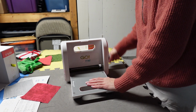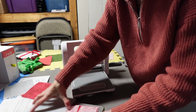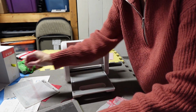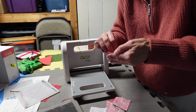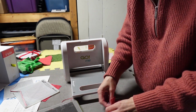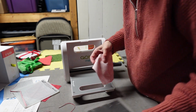All right, so it goes through. And then you just slide it off and you get these really cool little squares, right? And they're all the same size 2-inch squares. So I'm gonna cut out some more squares and then I'm gonna cut out some quarter square triangles. And then we can go quilt.